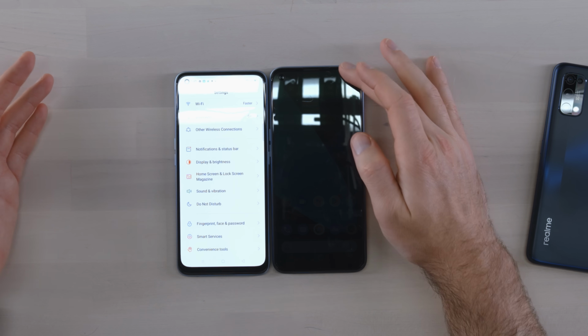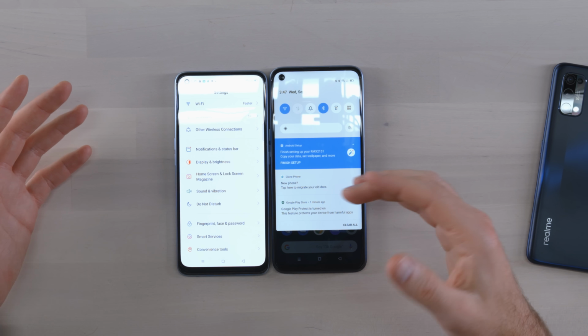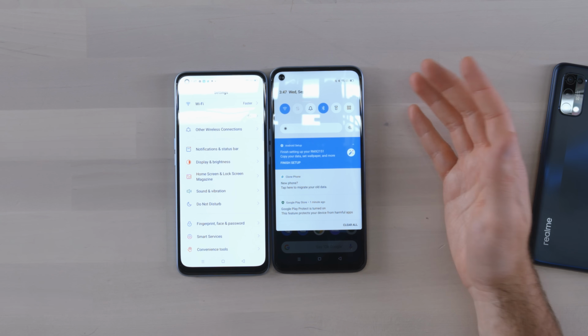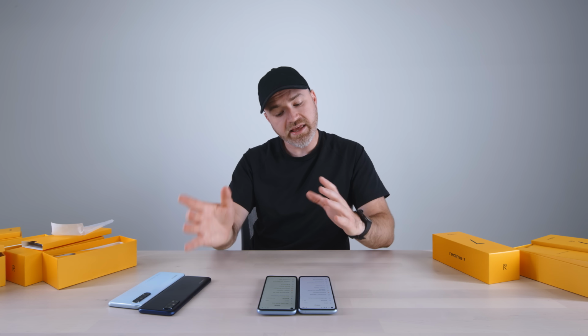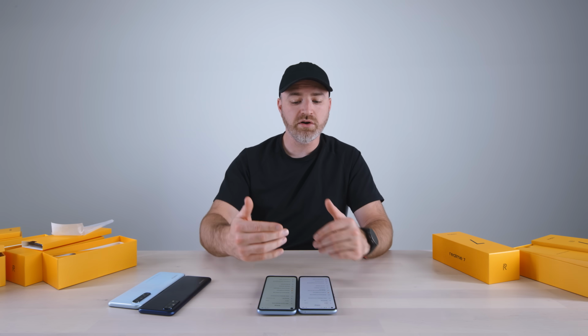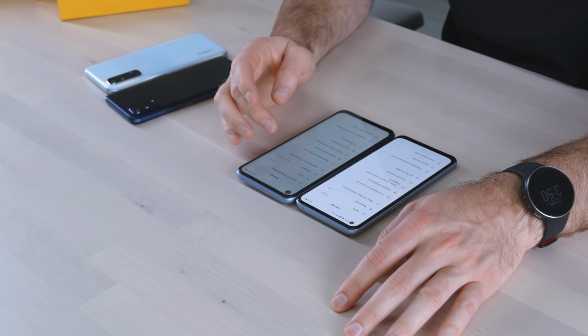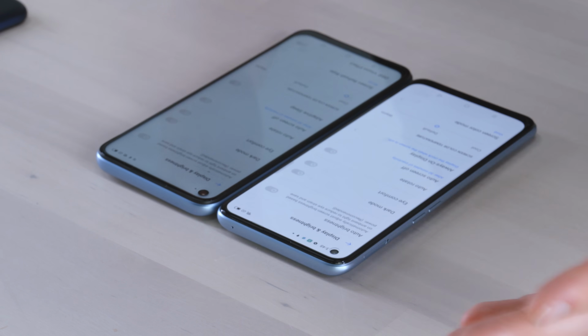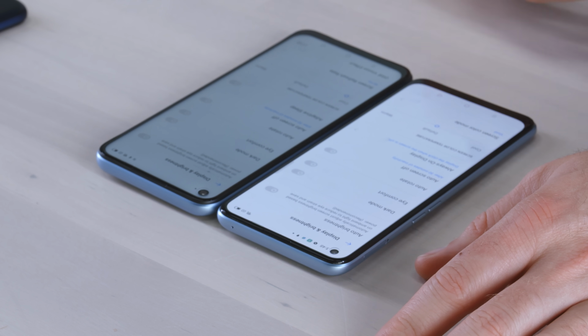On the left-hand side, you have the superior AMOLED display, but the faster refresh on the regular Realme 7. So maybe if you're a gamer, you want to take that into consideration. Also, the general feeling of snappiness that comes along with the higher refresh rate. But then there's just sort of the attributes of AMOLED in general, where you get the extra brightness, and to me, this is just a bit more visually appealing, the one on the left.